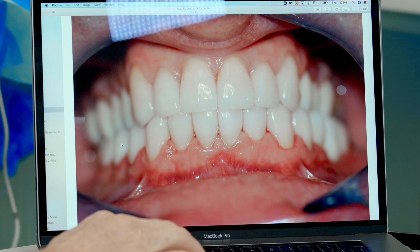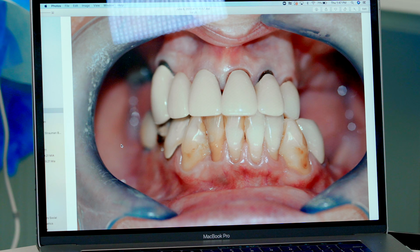And so this is a great case because you can really see how we just brought everything together and it really restored her facial aesthetics and more importantly, the functionality of her mouth. So my advice to those who are missing even one tooth, get it replaced and make it a priority. I know that a lot of times you think, oh, it's just one tooth, but it really needs to be a priority so that we can avoid these kind of situations in the future.